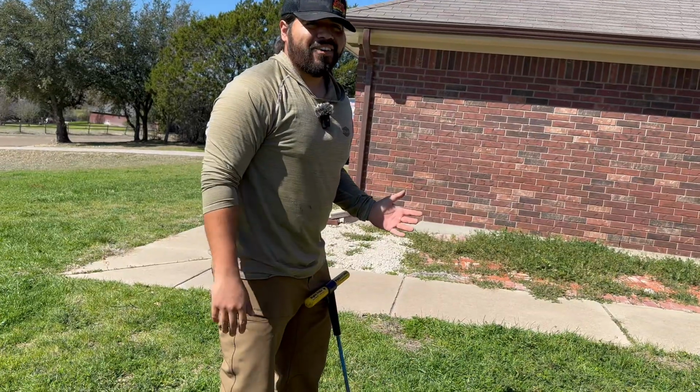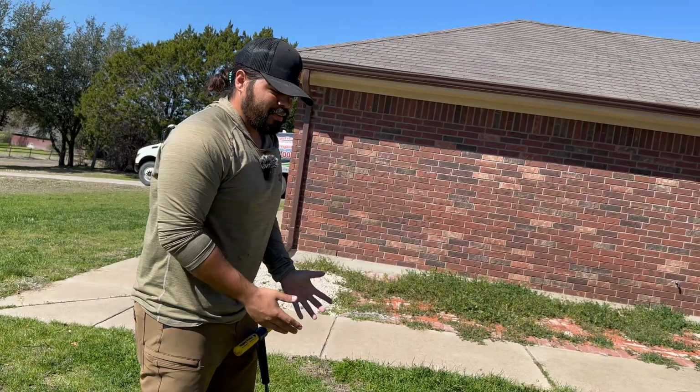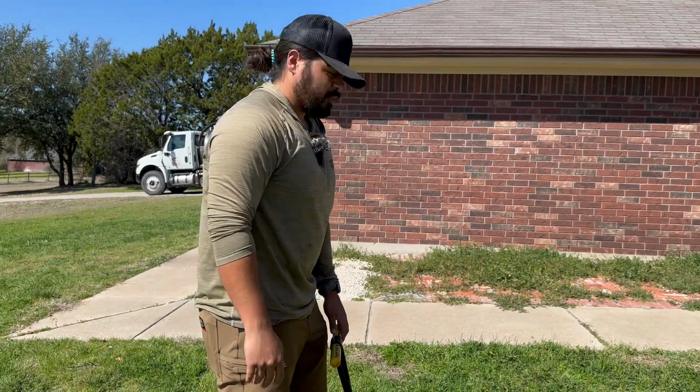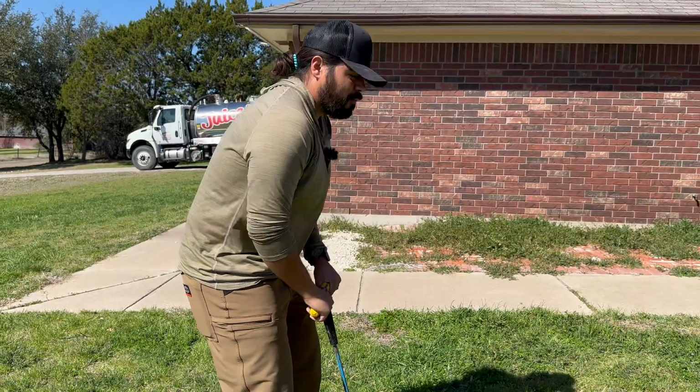When you've been doing this long enough, sometimes the customer will confuse the sewer clean out with the access ports to the actual septic tank. So I started thinking about that. This might not even have an exposed clean out, sewer clean out. So I'm probing in front of a window right here.